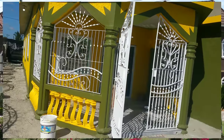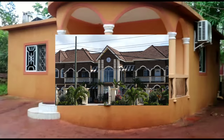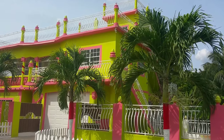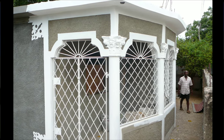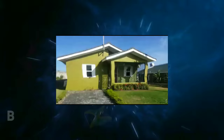Today I am featuring a couple of beautiful looking design houses in the Sunshine Island of Jamaica. Give me your views, tell me what you think. Were these houses professionally designed, or did the builder not do a good job?